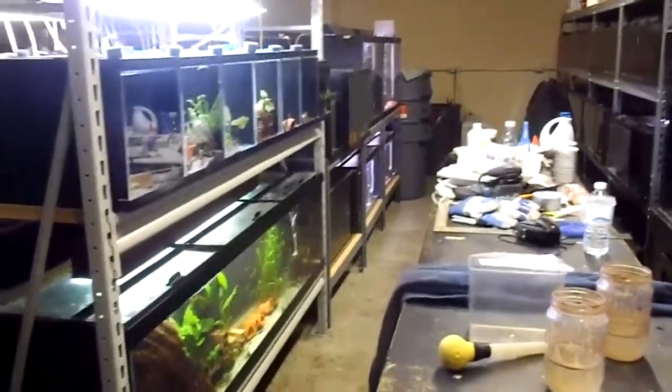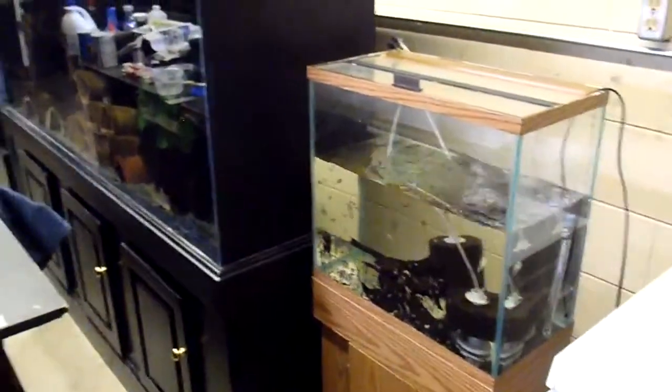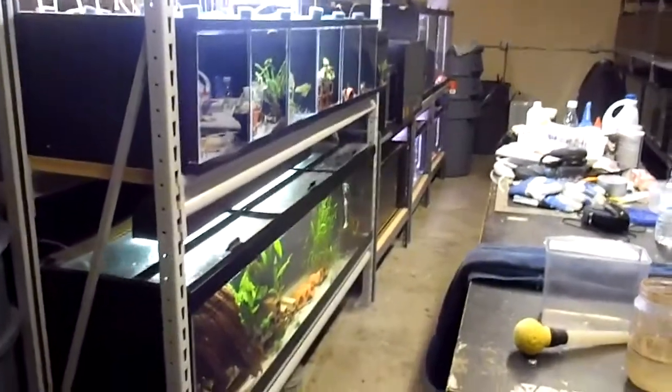While many of you prepare for the ACA convention, I thought I would show you how I'm preparing for the catfish convention here in October. Recently I've had a lot of species of catfish start spawning for me, and I thought I'd share a few of those with you today.